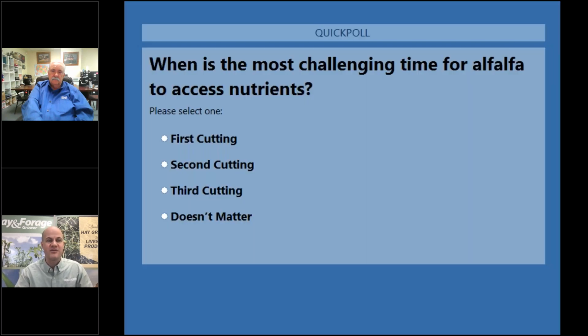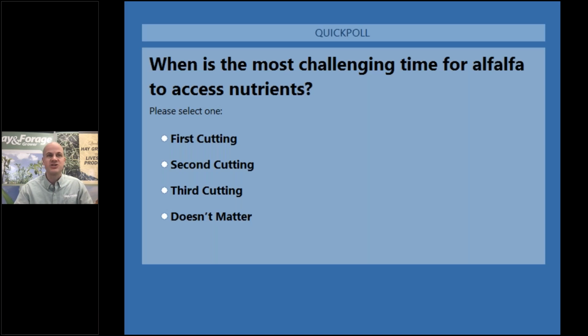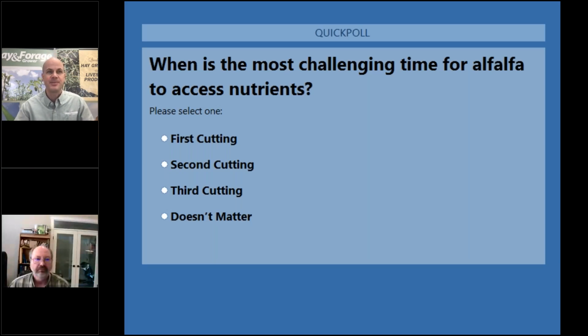The poll question will read like this. When is the most challenging time for alfalfa to access nutrients? A, first cutting, B, second cutting, C, third cutting, or D, simply doesn't matter. So go ahead and answer that poll question there, and we'll wait for a number of you to do that.